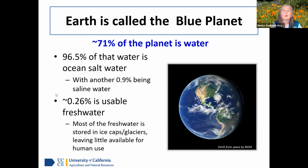Let's put a little bit more perspective. Earth is called the blue planet because, as we've already said, about 71% of the planet is water. Of that water, 96.5% is ocean salt water, with another 0.9% being saline water. Only about 0.26% is usable fresh water. Most of this fresh water is stored in ice cap glaciers, leaving little available for human use.